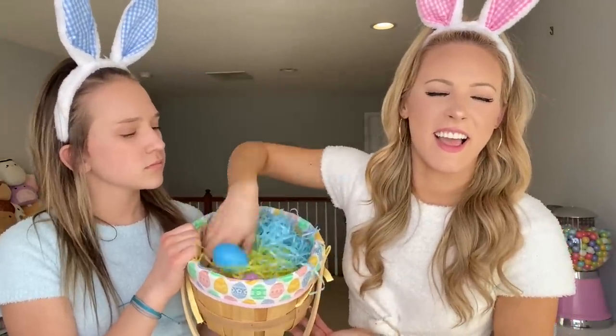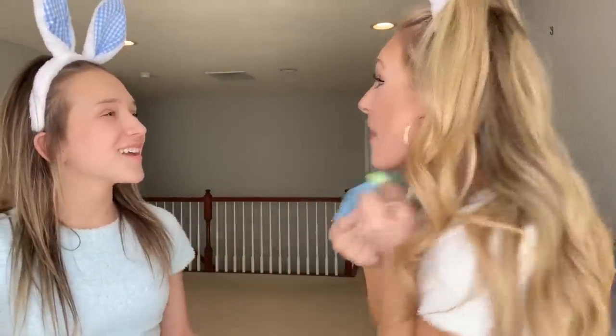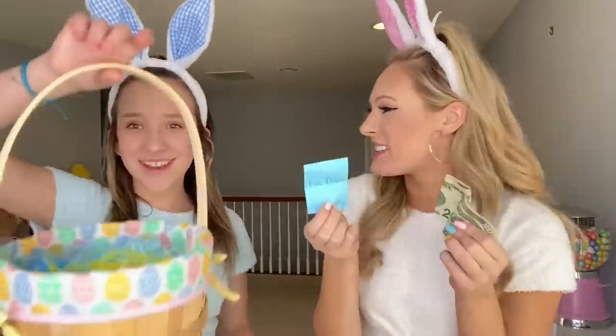All right, my turn. Here we go. My pick is this one. $20. So my budget is $20, which I'm actually very happy with. And okay, now for the store. I'm scared. So, I got $20 at Five Below, and she got $10 at Ulta.